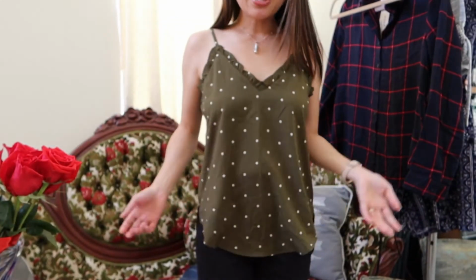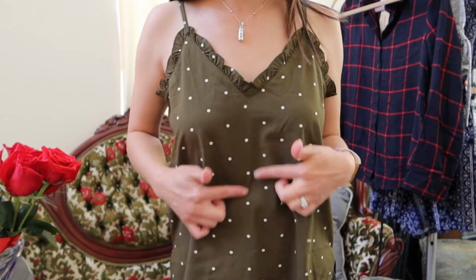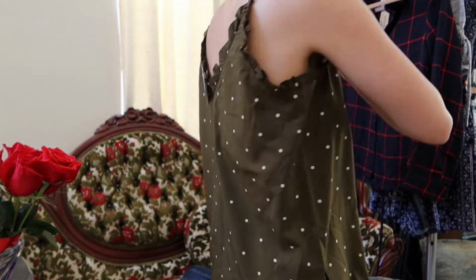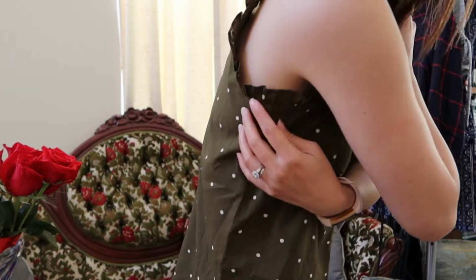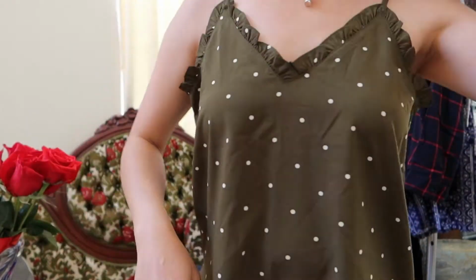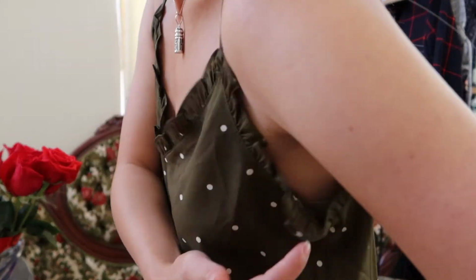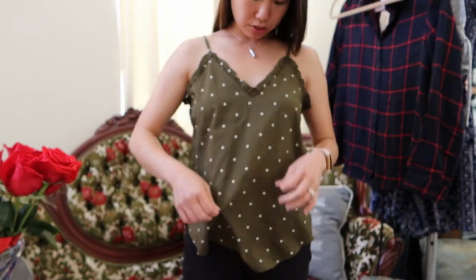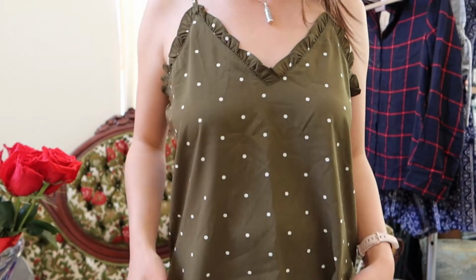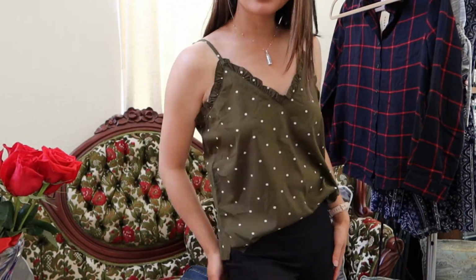All right, so the first item is on. This is the spaghetti strap with the polka dots and the little ruffle details. It looks really cute. It is very comfortable, as you can see, but I think it's a little big. I don't know if you can see, but if I look down, I could see down my shirt right there. And I know it's ruffles, so it is meant to be a little bit on the loose side, but I think this one is very loose. And so I could tuck it in like so, and it could look pretty nice, I think.